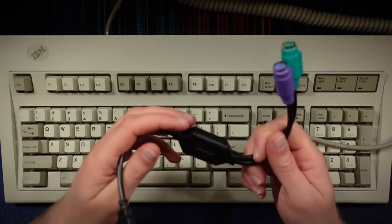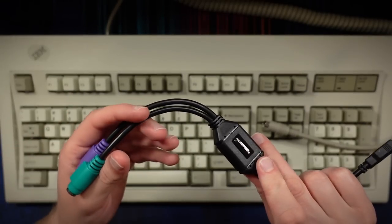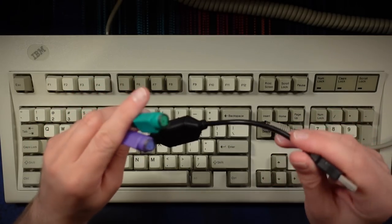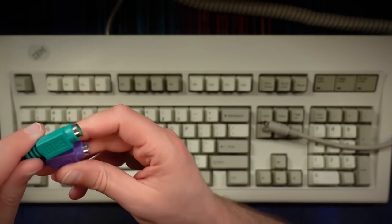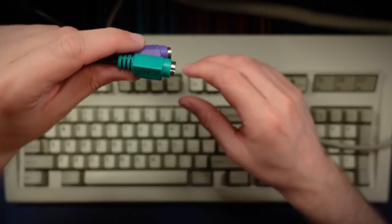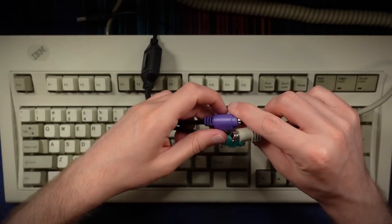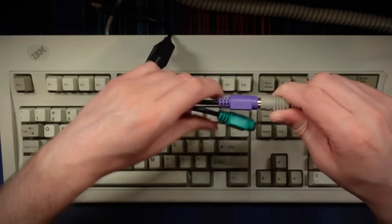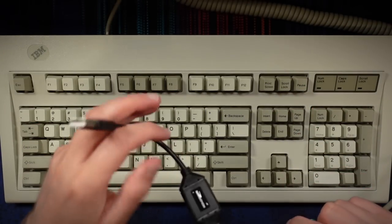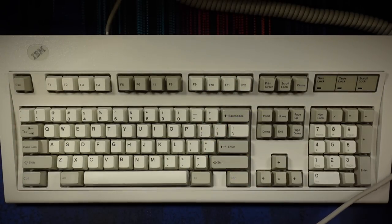So I picked this one up from Amazon. It's a Monoprice. I think it was about $15 or something like that, maybe a little less. And it'll take a mouse and a keyboard PS2 input. So this should just, well, not should, it does. I know it does because I tested it earlier. But this just goes like so. There it is. And then this plugs into any modern USB port. And voila, a functioning Model M on any modern system.